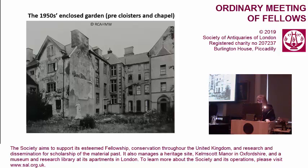This is before the cloisters and chapel were built. The Royal Commission on the Ancient and Historic Monuments of Wales visited in the 1950s and took this photograph. Before the cloisters and chapel were built, the nuns used this area as a private garden area. The girls weren't allowed in here. And these rooms here are the ones that you'll see later, which contain Jacobean plaster ceilings. So they used these as the key reception areas.